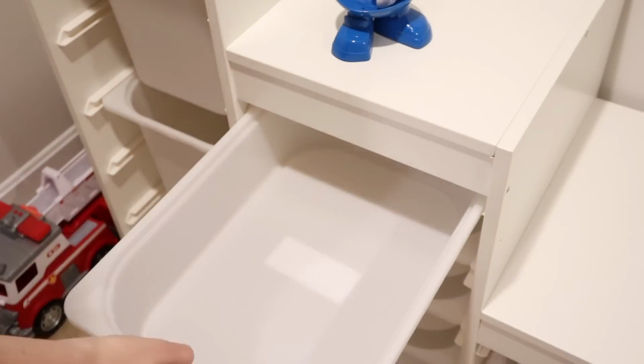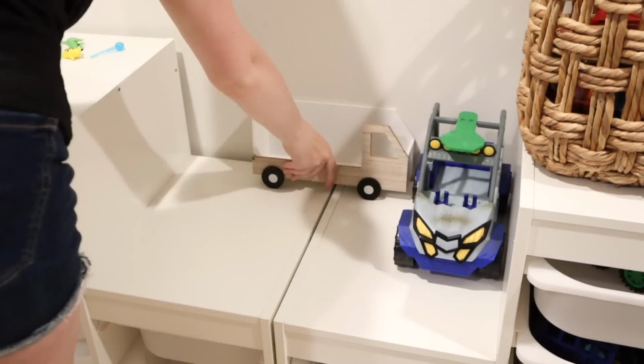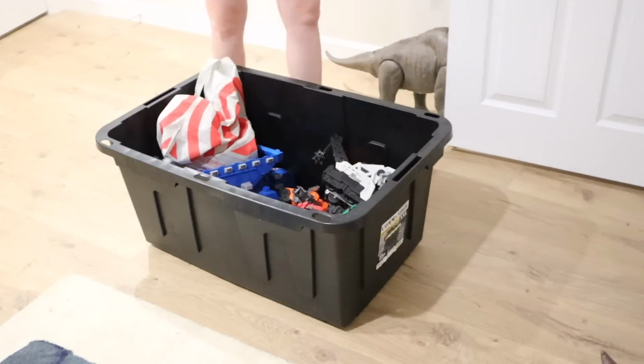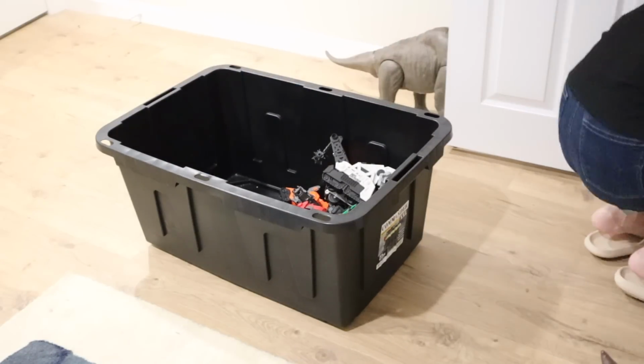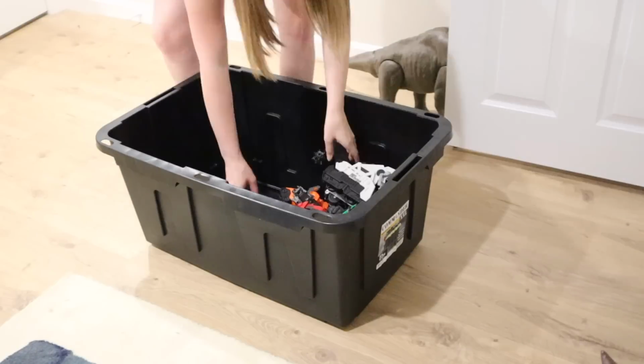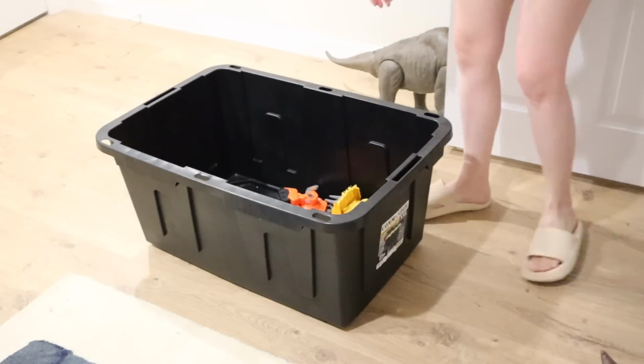But you'll see there's still going to be a ton of empty bins. We're definitely not finishing this organization project today. This is mostly just a really good start by bringing all of the living room toys downstairs. But this closet, I'm going to put his dino trucks in it for now, but we still need to put shelving in there, so we can't really do too much in the closet until we do that project.